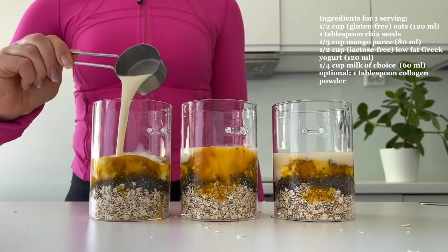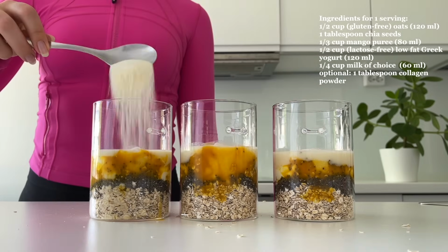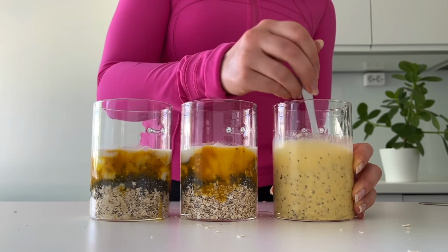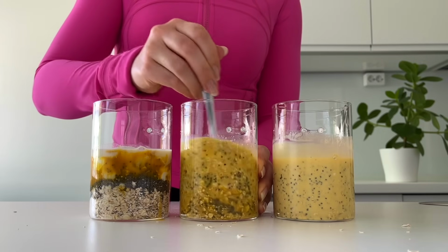Lastly, I add 1 tablespoon of collagen powder, but that's totally optional. I'm currently testing it out because some of you recommended it to me in the comments. It's high in protein and should be good for your skin. The best part is it doesn't really taste like anything compared to protein powder.